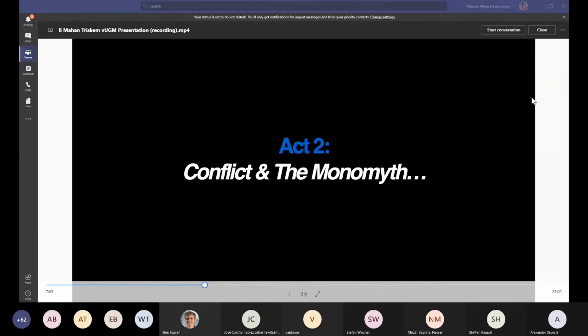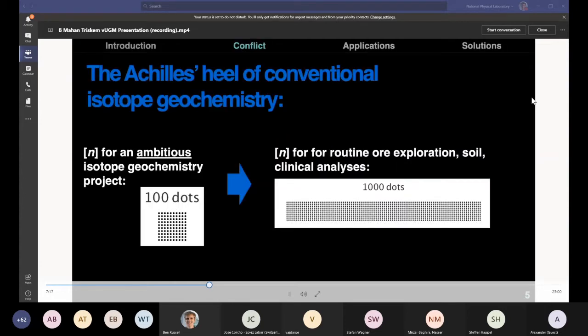Okay, so now we'll move on to where the conflict is in all of this, and sort of where the heroism is, I guess, of isotope geochemistry, which is basically just the sort of high impact applications. So what I referred to at the very beginning is what I consider the Achilles heel of conventional isotope geochemistry, which is the fact that most of us are relying on manual ion exchange chromatography. And so I always like to use this example for this. So say we have a pretty ambitious isotope geochemistry project that's going to entail something like 100 unique measurements, and usually it's less than that. So a publication could be anywhere from 20 to 100, and usually not more than that.